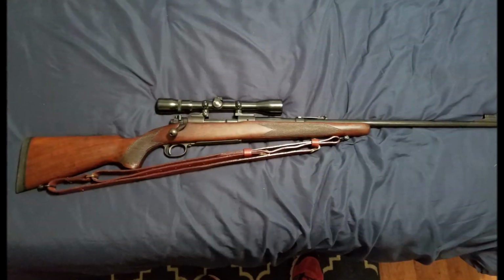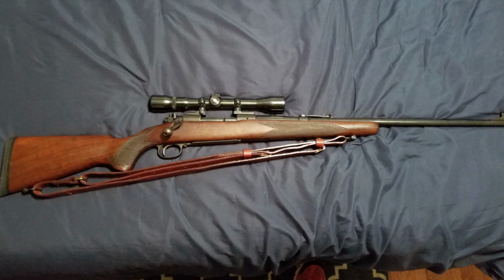Well, I'm going to post a picture of Jeff's Pre-64 Model 70 in 300 H&H Magnum, and it's a 1953 model. And here's a picture of that beauty right now. Well, that's one hell of a nice looking rifle there, Jeff. I've never seen a 300 H&H that didn't like shooting the 180 grain Nosler Partitions. Using 180 grain Partitions and H4350 or even better H4831 short cut powder, it's always been a good combination for me.